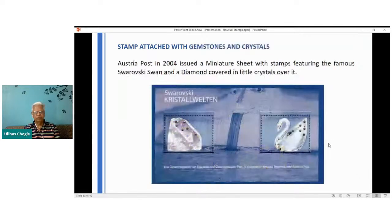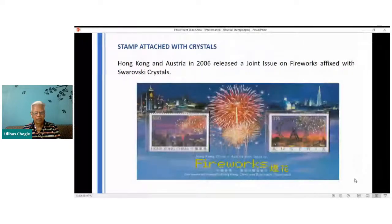Austria Post in 2004 issued a miniature sheet with stamps featuring the famous Swarovski swan and diamonds covered in little crystals. Again, in 2006, Austria and Hong Kong released a joint issue on fireworks, and the stamp is affixed with Swarovski crystals.